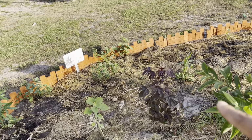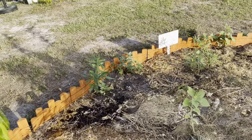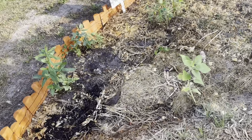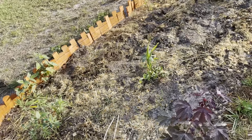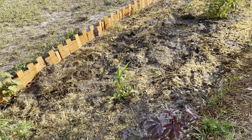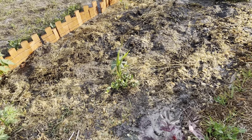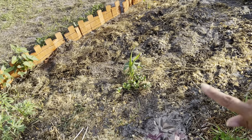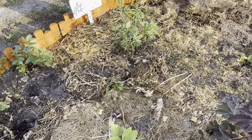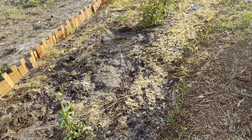This newer bed here, we're working on more soil development. So unlike this one where we just did cardboard and mulch, we stripped a lot of the grass in this area because we have that very invasive, I don't know if it's Bermuda grass or what it's called, but it has a very intertwined thick root system that grows under the surface. So it makes it very hard for plants to come up, and it also makes it very hard to get nutrients. So we stripped all of that and planted a bunch of cover crops.